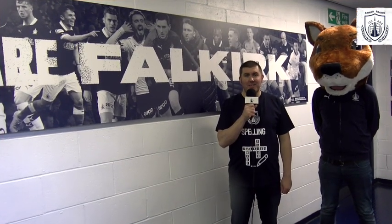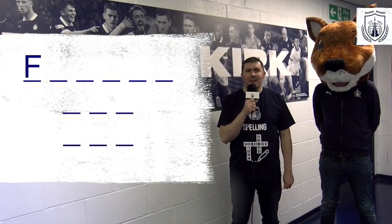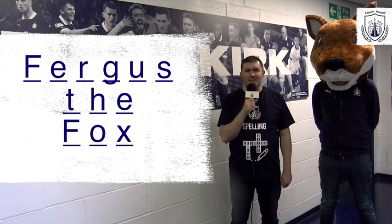Now you'll often see Fergus the Fox here at the Falkirk Stadium, but how do you spell his name? Well, it's 3 words. F-E-R-G-U-S, T-H-E, F-O-X, Fergus the Fox.